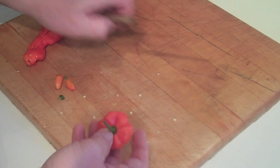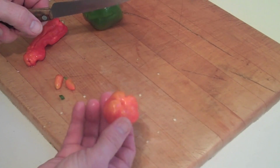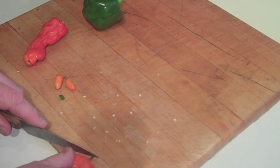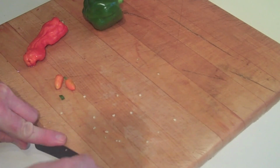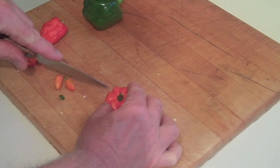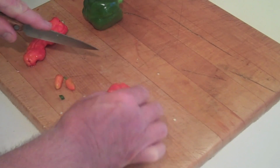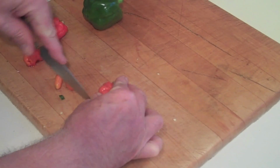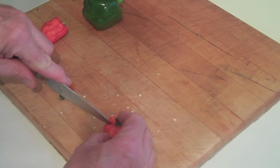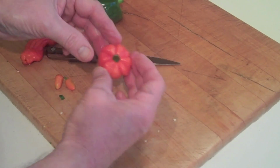This is the ají dulce, the sweet Latin American pepper. I think they're so cute on their own, and I don't really want to cut them into pieces. Cut some of the stem off, but again, I like the looks of the stem, so I'll leave that on. And in a couple of places down the side, just made incisions so the brine will get inside of them.